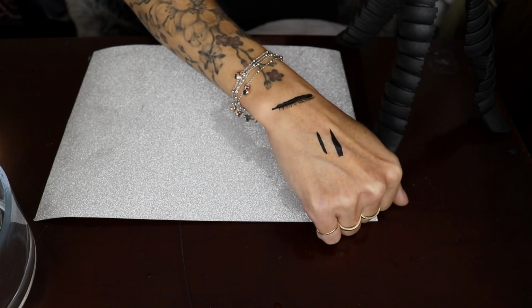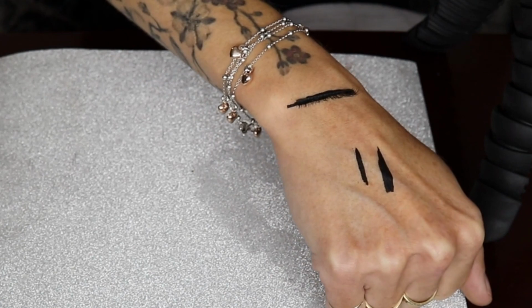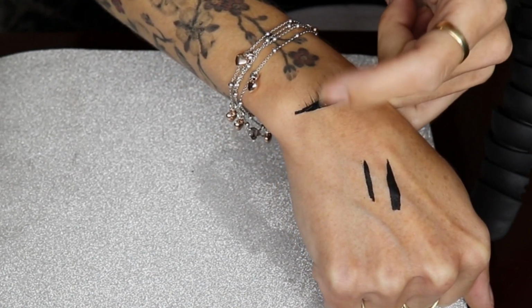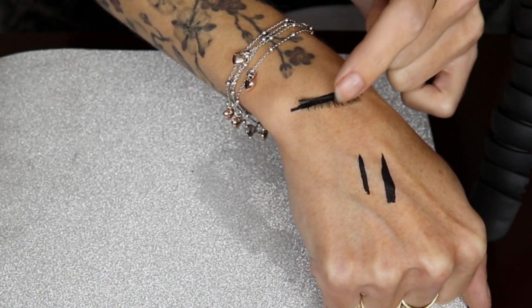They're not really sticking that well again, so I'm not really sure if that would actually work or not. I mean, as you can see, they're very easy to pop off now, whereas before they were stuck on pretty well.